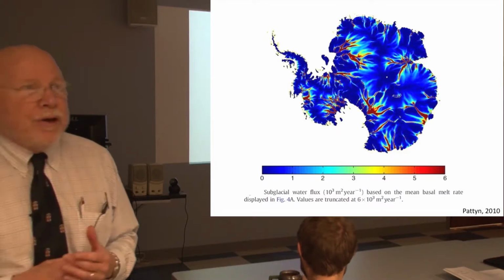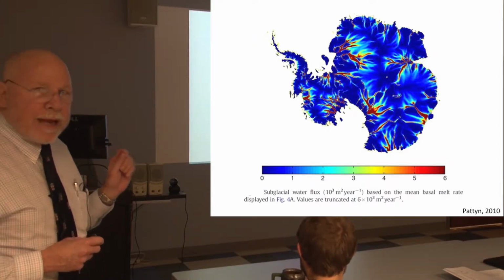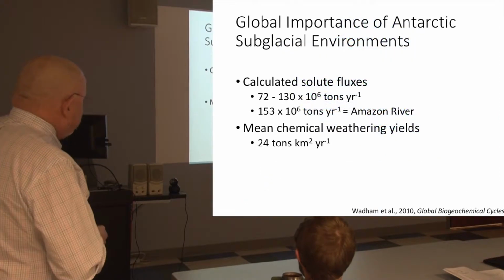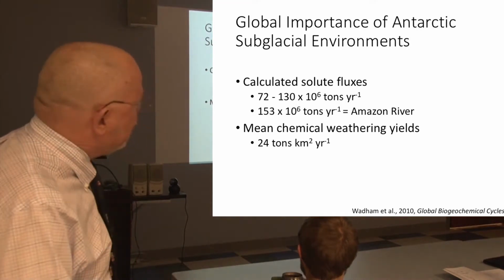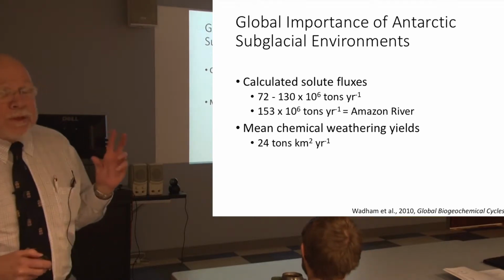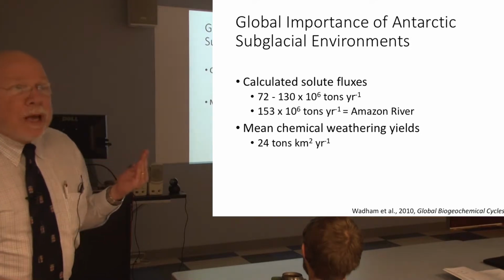If you're an oceanographer, now you have to be interested in this as well, because this could be a source of carbon, nitrogen, phosphorus, iron into the Southern Ocean, which hadn't been accounted for, or even thought about, until a decade ago. And this is from a paper that I was a co-author on, that Gemma was the lead, where we did some calculations, and we calculated that the solute flux, based on what little data we had from the subsurface, which wasn't very much, is about this much per year from the Antarctic, and that's comparable to the Amazon, essentially.